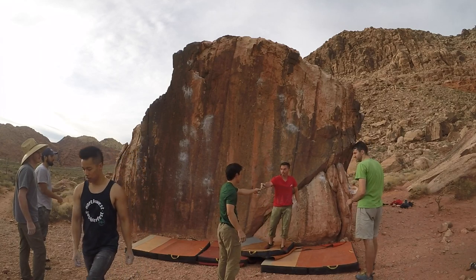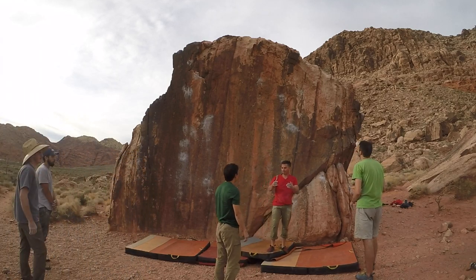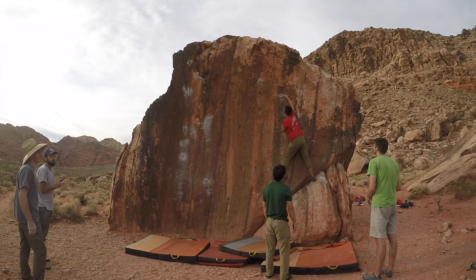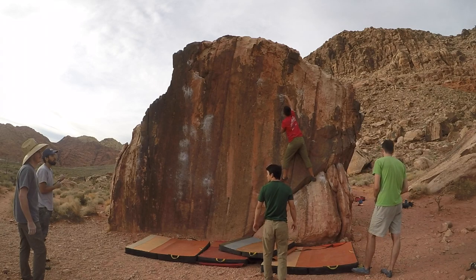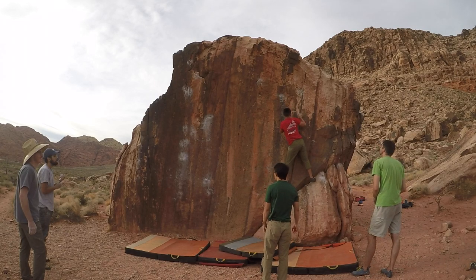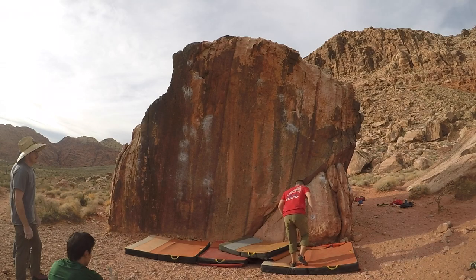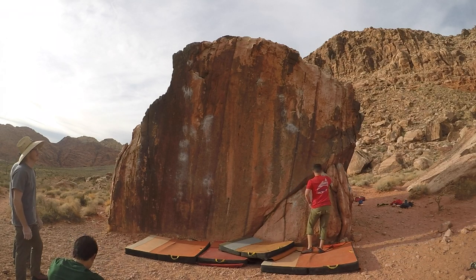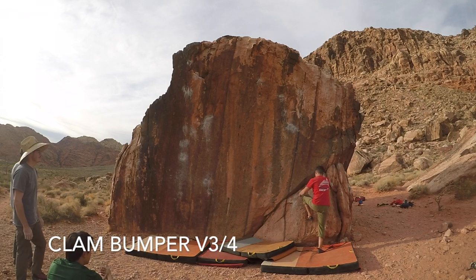Put my hand in there, there's just a bunch of sand. This is kind of a sandstone quarry. Sandstone quarry, yeah. 90 foot? Yeah. Go. Don't want to fall on the spot. I'm not wasting sand.